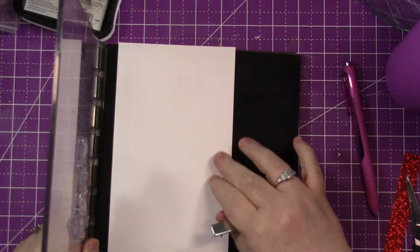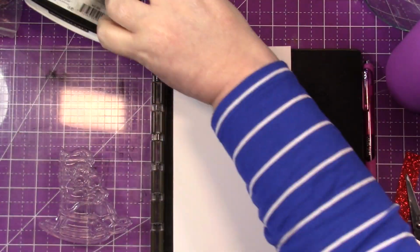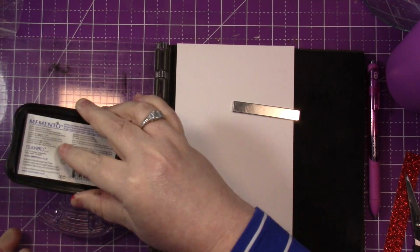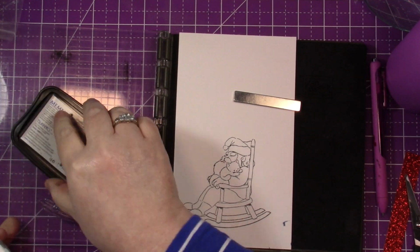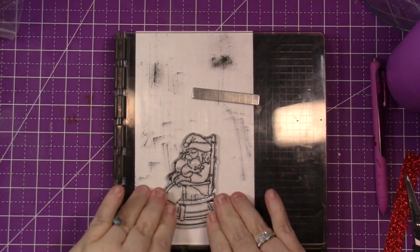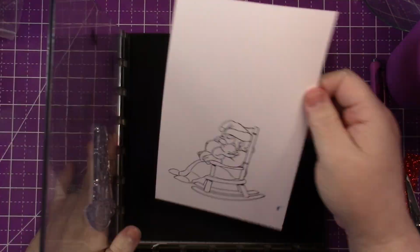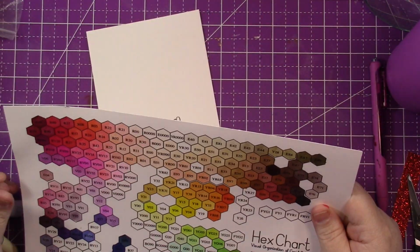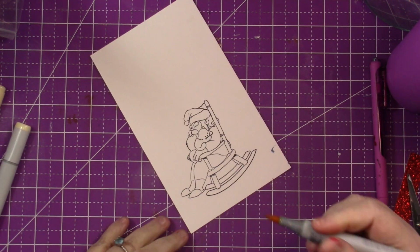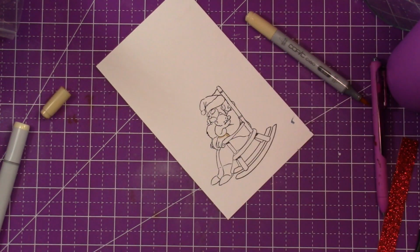So I'm going to start this card by stamping the Santa image onto a piece of the Hammermill 100-pound cardstock that I pick up from Amazon using Memento Tuxedo Black ink. I'm going to stamp him a couple of times as he's not the cutest. And I'm going to be coloring using my favorite combo of reds, which is R35, 46, and 59.